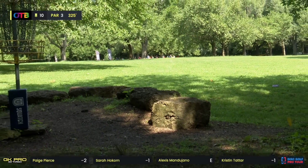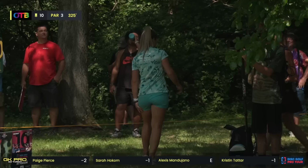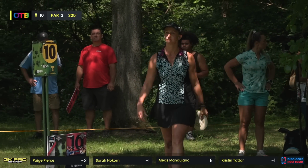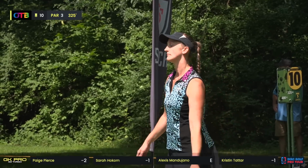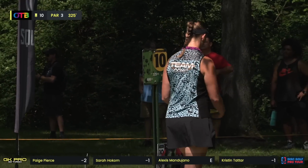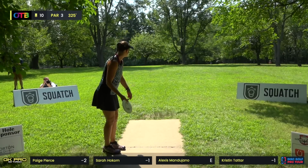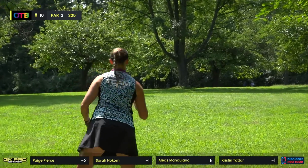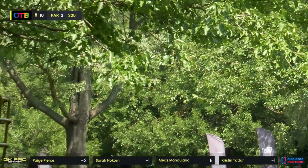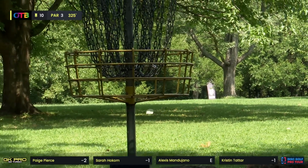Remember how I said that was hard? That was a fortress from Kristin. Absolute laser. I wonder where Hokom's going here. She looks at peace. Hoping to find a gap through the tree branches, and she does. Gets most of the way down there.